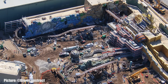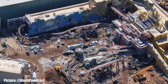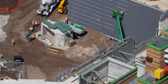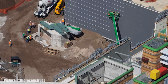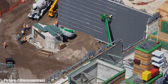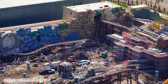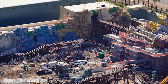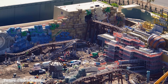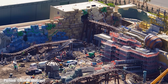Behind Yoshi's Adventure and Mount Beanpole sits Donkey Kong Country, where the most work in the land has taken place this update. On the back wall at the base of Mount Beanpole, on either side of the entrance to the area, theming has begun to be installed. In such a short time, it seems that Minecart Madness has seen the most work in theming done since we last went through Epic Universe, and in my opinion, looks like the coolest coaster in all of Epic Universe.